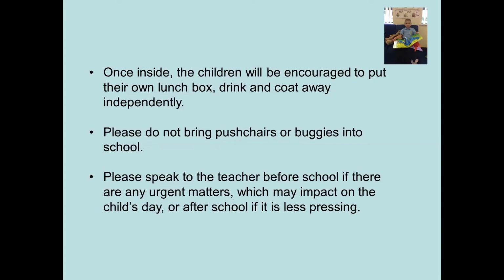If there's any urgent matters that pop up and you think, oh, I really could do with speaking to the teacher just to say what's happened, if something's happened in the night, or if you think there's something we need to know, just let me know before the start of the day, because that can make a real difference to how their day goes, and it means we can just keep an extra eye on them.